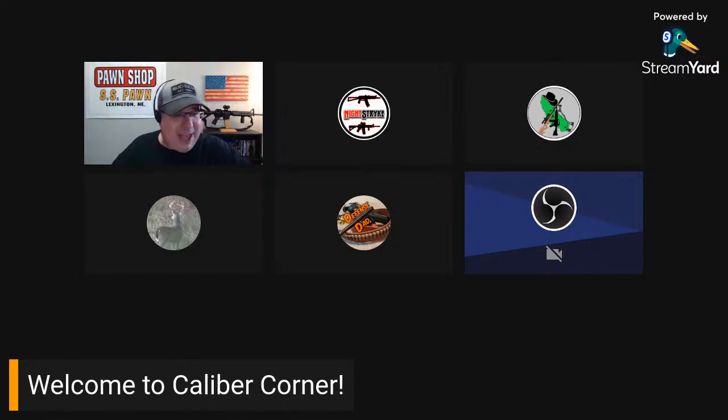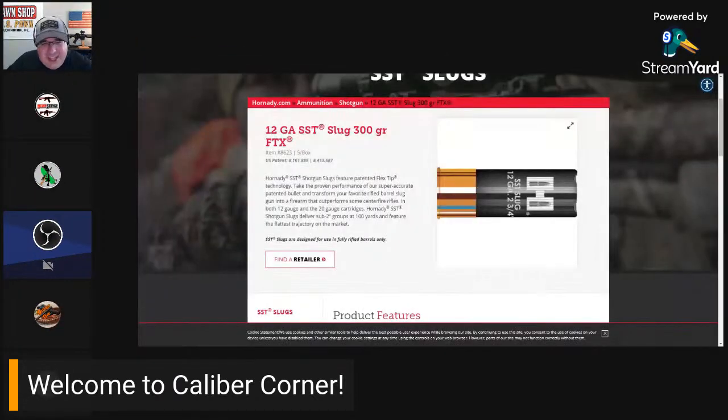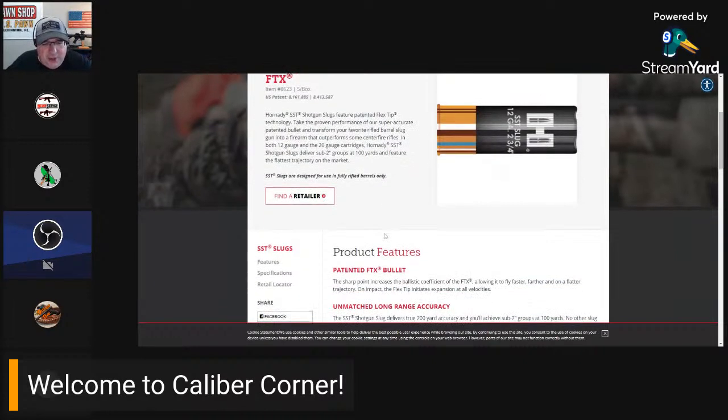Hey, real quick, the last thing I want to share with you here is what I was talking about. So we've had slug discussions before, but just as a good benchmark slug round to compare against all these straight-walled cartridges that we've talked about this morning. And I have personal experience actually deer hunting with this cartridge. It is an amazing round. You pay for it. The 12-gauge SST slug, 300 grain FTX from Hornady. And I know Hornady is making people upset right now with the whole vaccine mandate stuff. And that's a discussion for a different time because that discussion is not going to put venison on the table, but this will. So what's nice about it is that you can get 12-gauge or 20-gauge, sub 2-inch groups at 100 yards, and it features the flattest trajectory on the market.